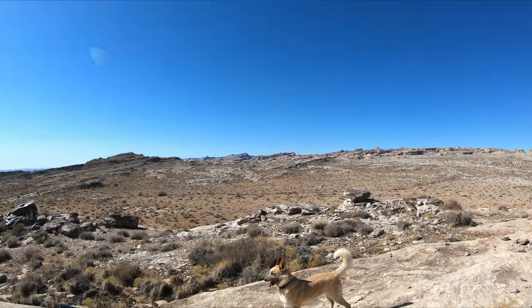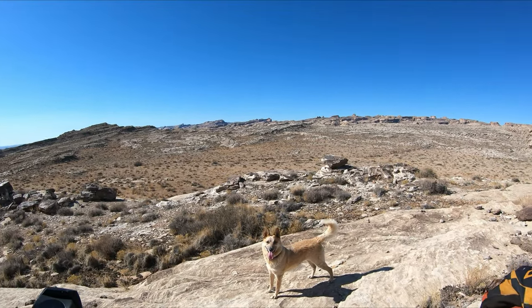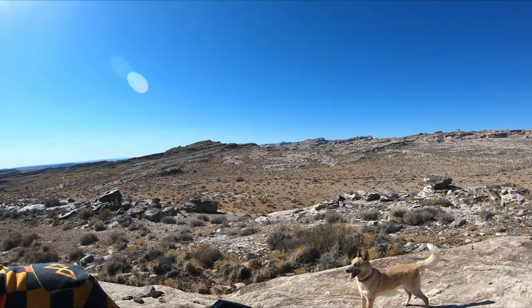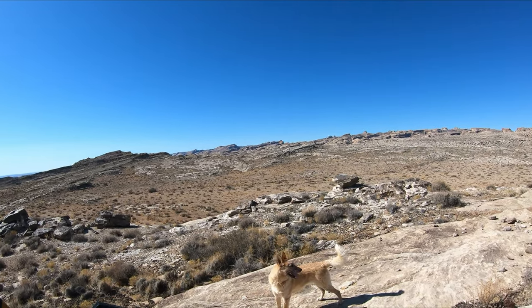Hey, first good view. Looking over at the Sinbad reef, the east side of the swell. Hey, pretty wild, rugged country.